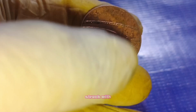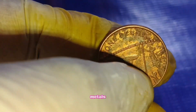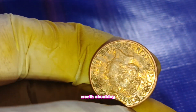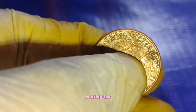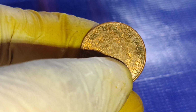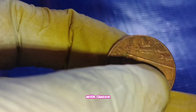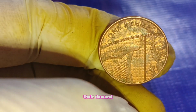Occasionally, coins are struck with mistakes, such as misprints, off-centering, or even the use of incorrect metals. These error coins are incredibly rare and can command massive prices at auction. It's always worth checking your coins for any anomalies that could increase their value. British coins, especially those bearing the image of Queen Elizabeth II, have always been popular among collectors. As the second longest reigning monarch in British history, coins from her reign are considered highly collectible. With Queen Elizabeth's passing, these coins have gained even more sentimental value, adding to their demand in the market.